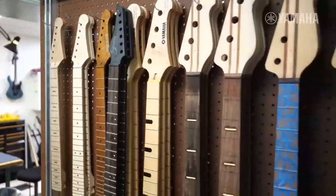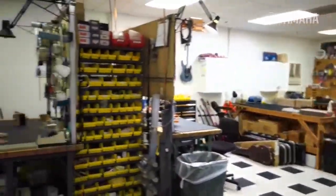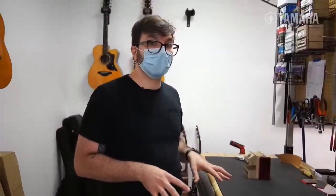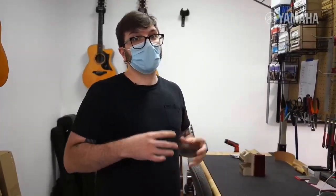And then right over here is Andrew Enns' bench. And Andrew does his assembly here as well. He works a little bit differently than we do because acoustic guitars have a different assembly process than electric guitars do. Electric guitars are a little bit more involved when it comes to all the parts and things.